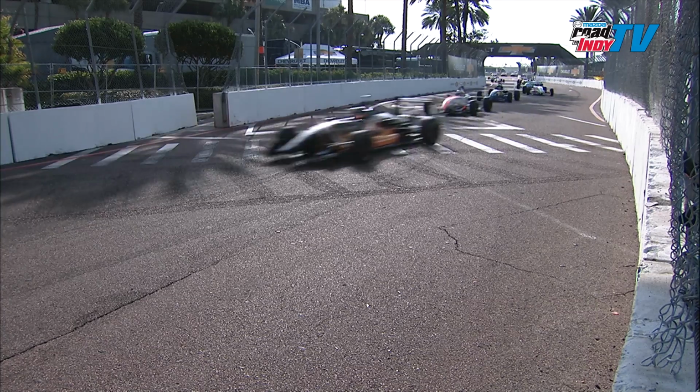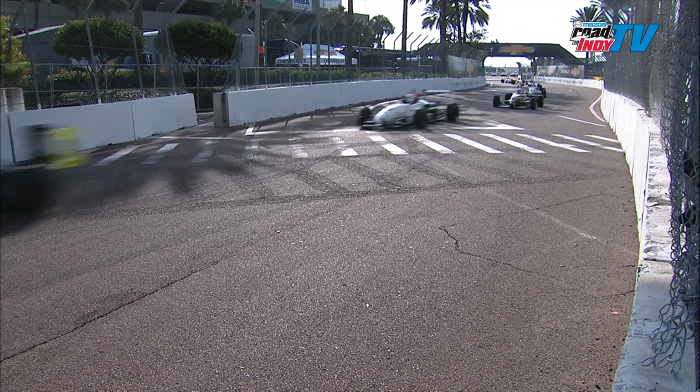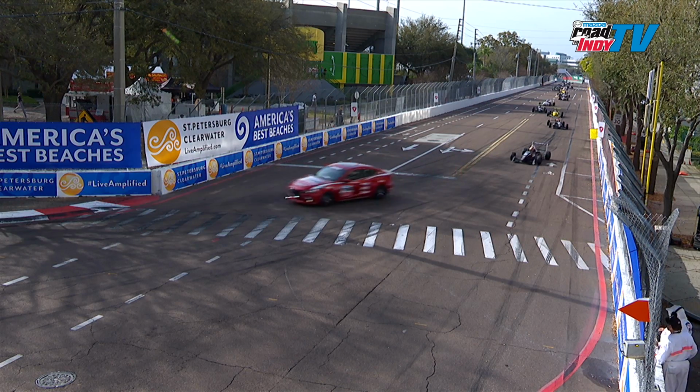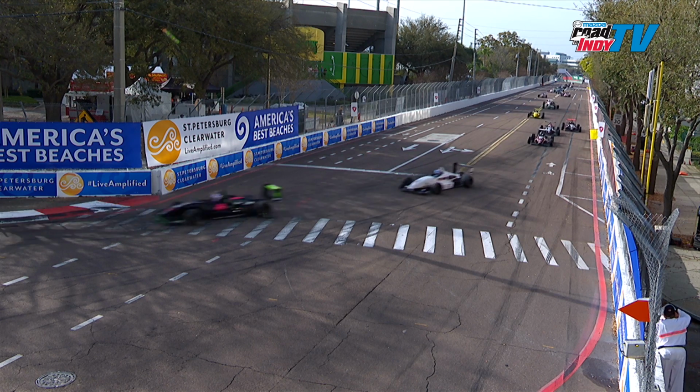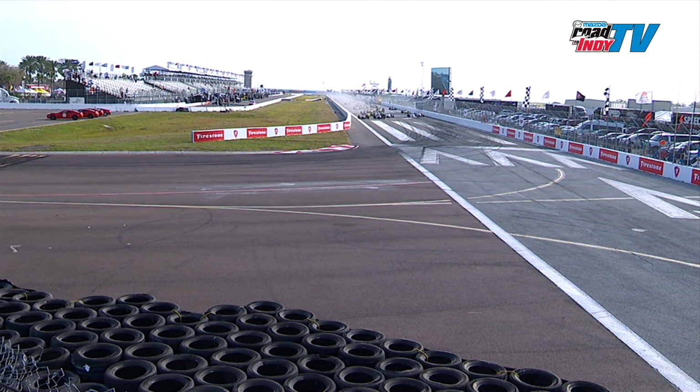Well, that Monroe car sits on pit lane. Parker Thompson currently still on the circuit, but taken out potentially on the very first turn of this race, was able to get himself back underway. We couldn't tell if there was damage, but for the young man James Monroe on the inside of row number 3, he's on pit lane.